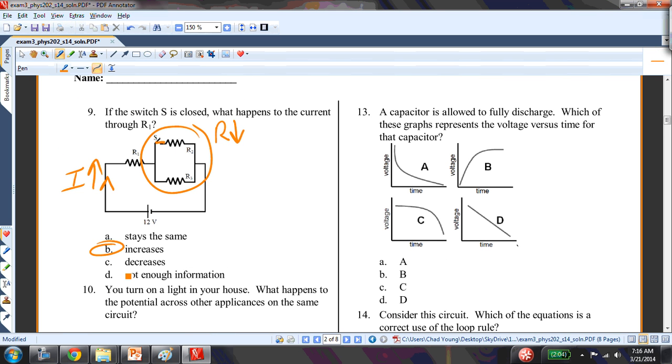A capacitor is allowed to fully discharge. Which graph represents the voltage versus time for that capacitor? So if it discharges, the voltage versus time is going to look like this. Remember that voltage is V naught e to the minus t over RC.